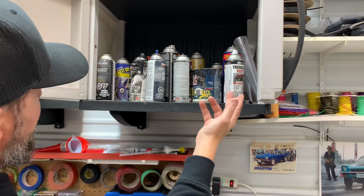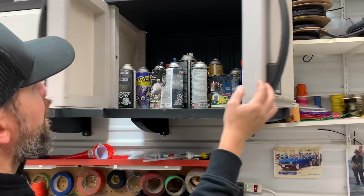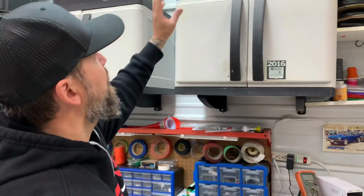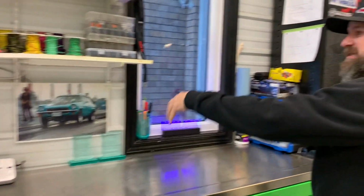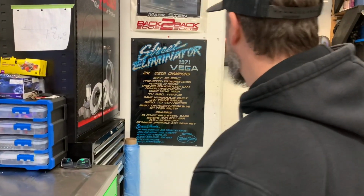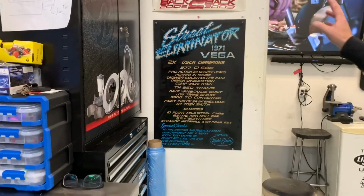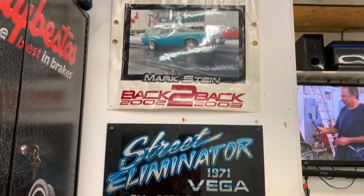Again, they're not all super clean, but they're fairly organized in what goes where. Anyway, some stuff gets mixed up. Up here, I just keep a little bit of grease and wax remover and that sort of thing. And I keep posters of my old racing days. It just sort of motivates me to look back at where we came from and the early days, the old Vega, and these were some of the old car shows and the hand-painted signs that we had done, and so I keep that stuff for motivation.